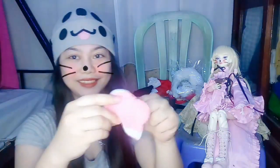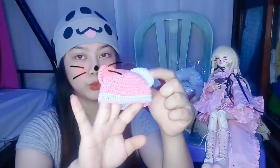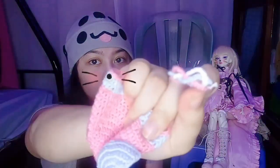And this, it's super cute. See, a beanie, pink and blue, and a freebie bracelet for her. Thank you.